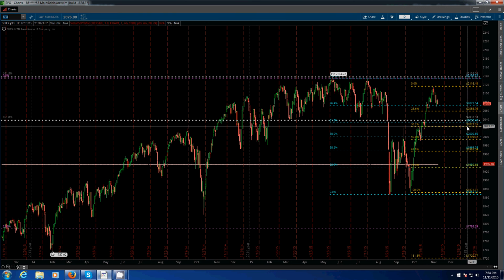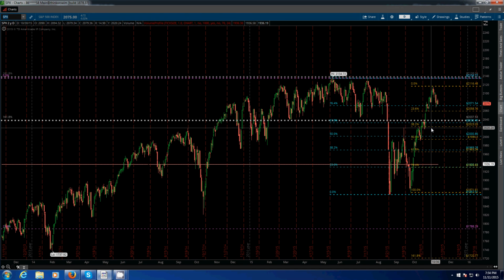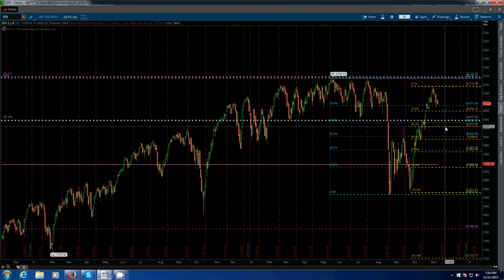After that, we move down into the 2023 range with the 38.2. I think we get supportive in this range anywhere from 2020 to 2025 or so. I'd expect for this next drop to take a break.